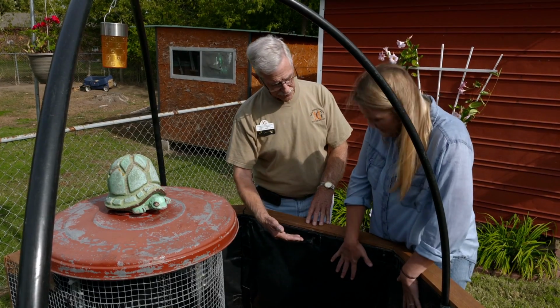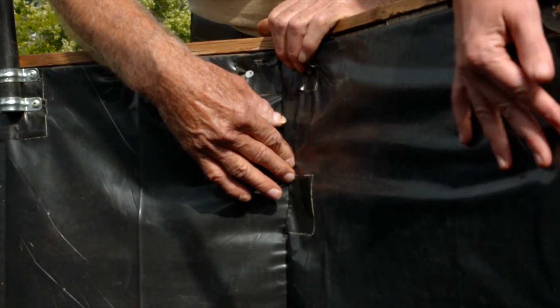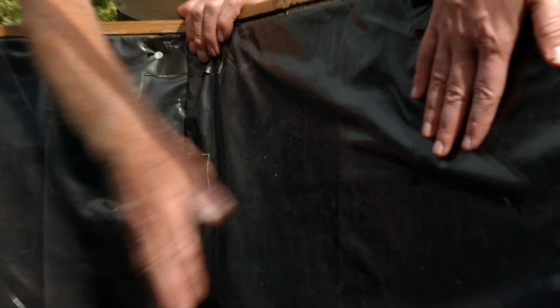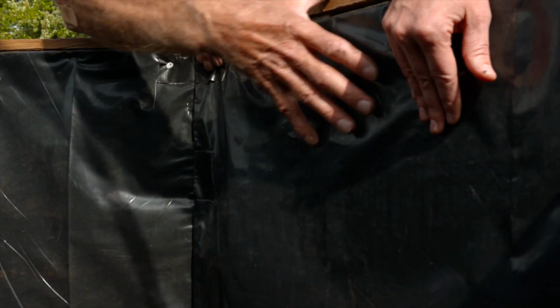And now you have a special lining here too that's protecting the outside wood. Without the liner, the compost would compost the compost bin. So we put this liner in here. This is 4 mil visqueen, 2 layers on each side of a piece of cardboard. It's just cardboard with visqueen on both sides.